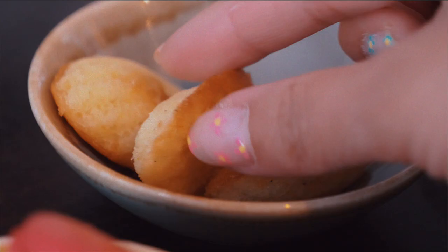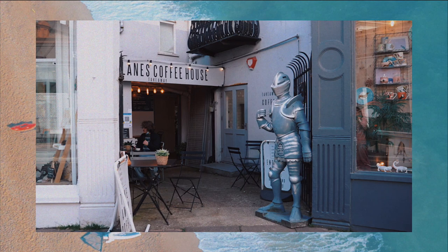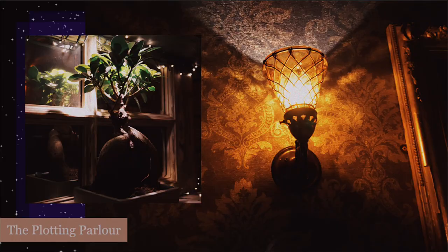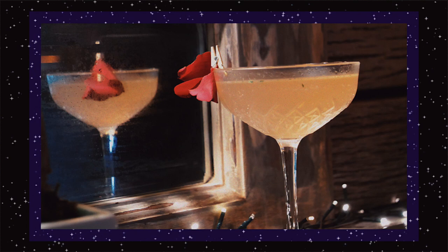I washed it down with a glass of white wine and then walked it off with a lazy stroll around town. Now if you know me, you know that your girl loves a speakeasy bar, and I found a place called the Plotting Parlour, tucked away in Kemp Town, and I loved it. You sit in these cosy, dimly lit, intimate booths, the cocktails are seasonal and you feel as if you've just been transported into a different world. Add a few whiskies and I headed out for dinner.